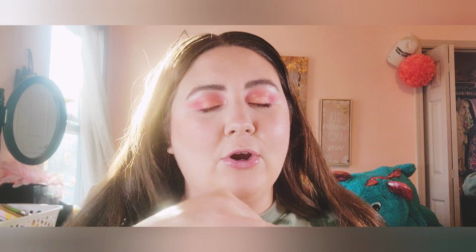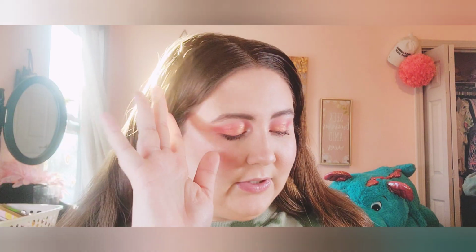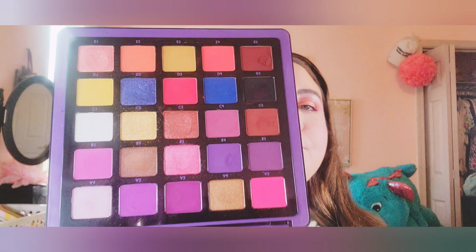Now for eyeshadow, of course, love the colors, love the pigmentation, everything blended perfectly, beautiful, love it. And as you can see, mostly in the shimmers, I have made an indentation, but this week I have used every single color.